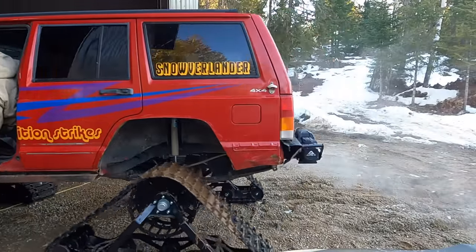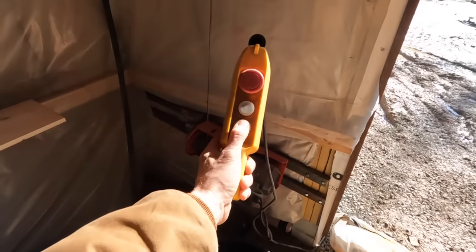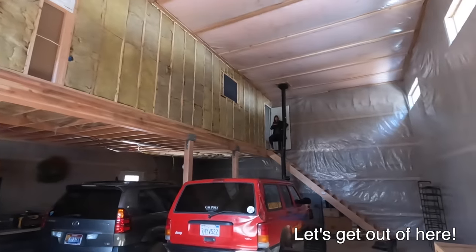I'm taking advantage of the frozen mud this morning to get some things rearranged and moved in so we can take off. Well, that's the last step. We're ready to go. Let's get out of here. Where are we going? I don't know. Somewhere warmer, somewhere greener. The goal is that when we get back, this is gone.